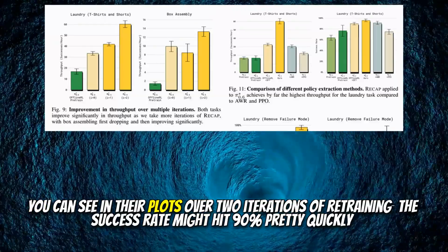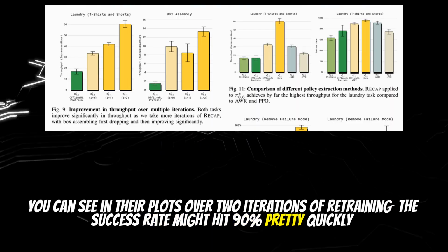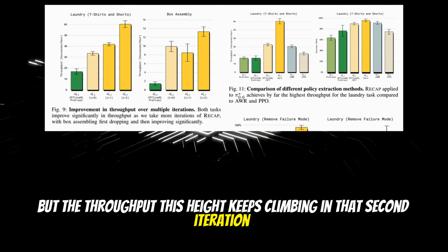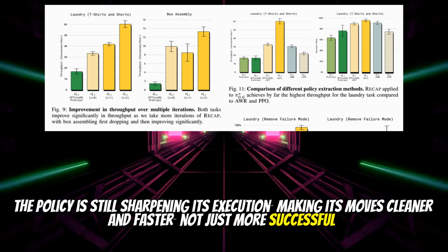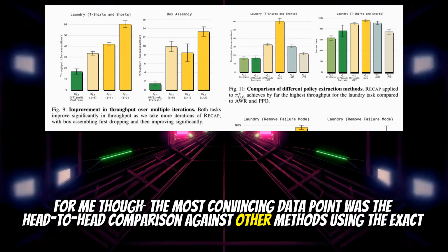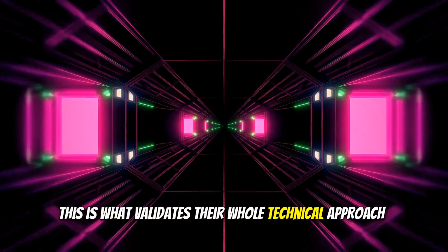You can see in their plots over 2 iterations of retraining, the success rate might hit 90% pretty quickly. But the throughput, the speed, keeps climbing in that second iteration. The policy is still sharpening its execution, making its moves cleaner and faster, not just more successful. For me, though, the most convincing data point was the head-to-head comparison against other methods using the exact same data. This is what validates their whole technical approach.